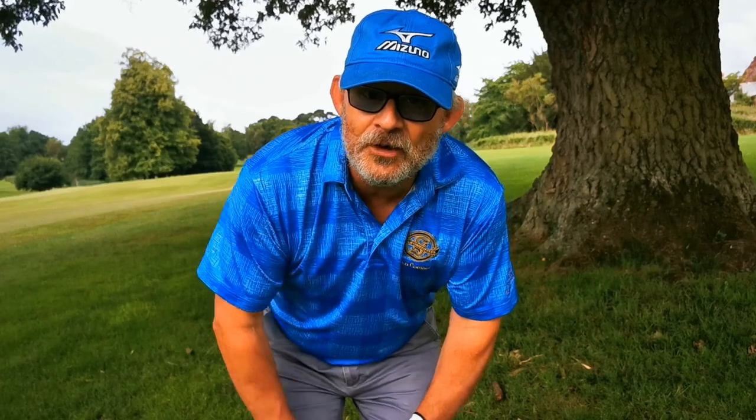It doesn't help if you hit the tree up here either. I got 260. Now I don't want to go in the hollow. I'm going to guess at a 6-iron. I've got to keep the ball out to the right. If I go left, I've got no shot.